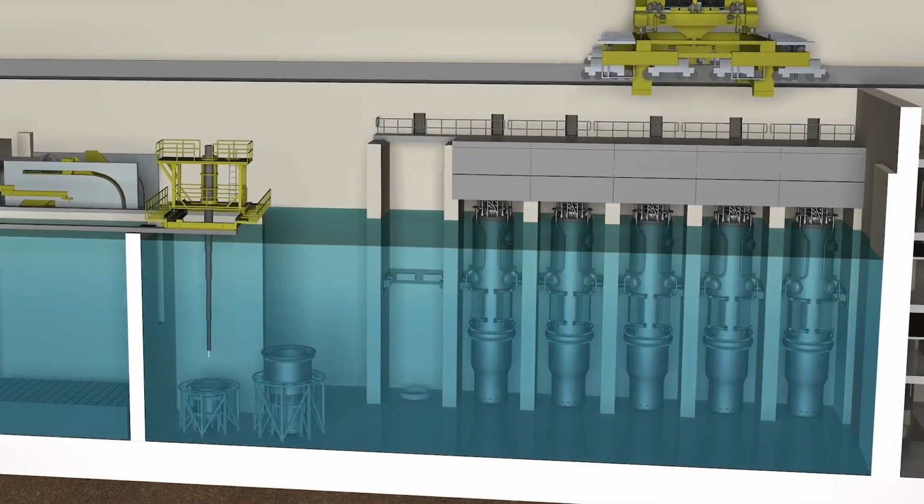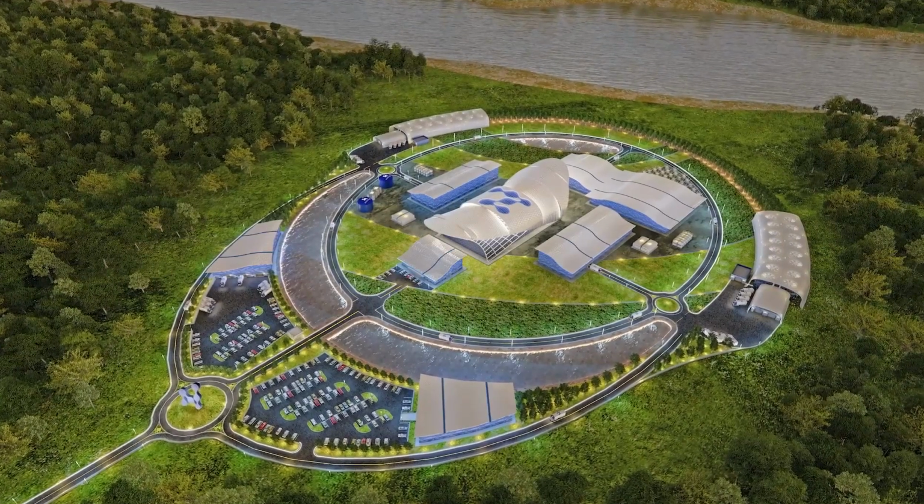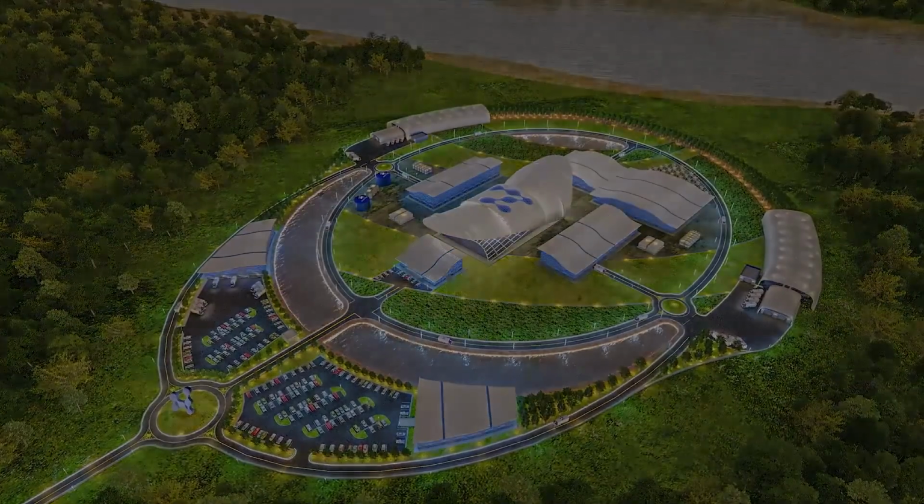You can actually build a 6-module plant that could produce roughly 270 metric tons of hydrogen per day. So it's a very compact footprint, and it could do it reliably. And it's not just the hydrogen, it's also oxygen and process heat that they're looking for.